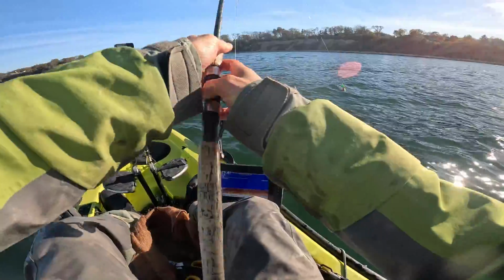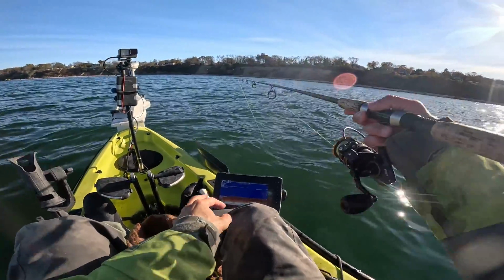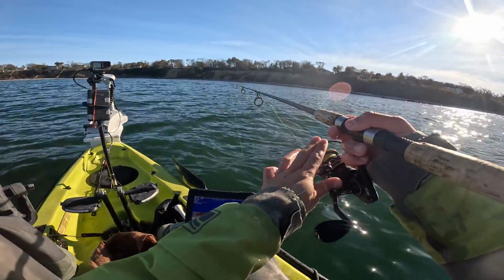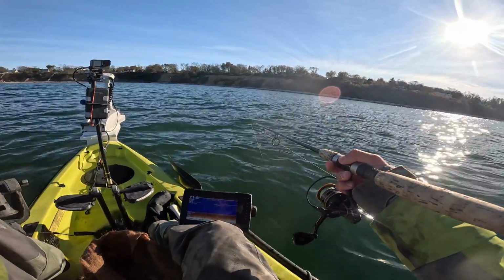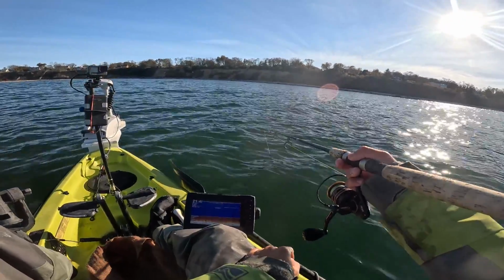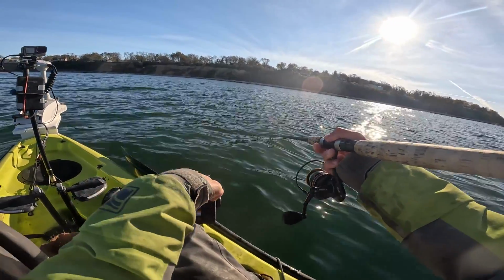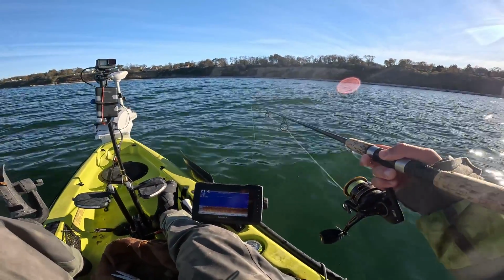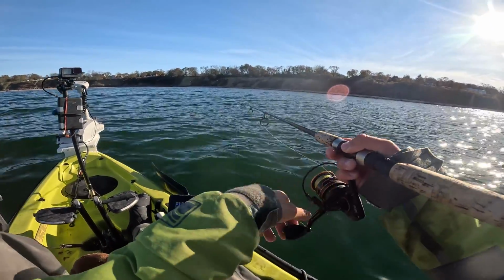I'm still doing shell off because the bite's not hot yet. To me, it's not hot. 21 feet. We're just in a little grouping of rocks. So I'm just going to keep waiting. I want that rod to stay down. I don't think there are many interference fish here. I'm not feeling porgy attacks.